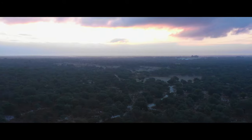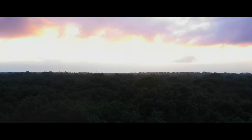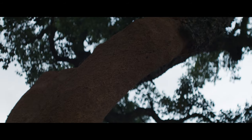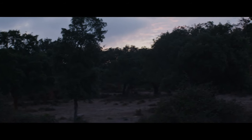So Hugo, thanks so much for having me out to the Cork Forest. Tell us about this forest. Well, we're in the heart of a gorgeous forest. The Cork Oak Forest is a unique place on Earth. It's one of the 36 hotspots of biodiversity, regarded as an endangered forest by the WWF. In these forests, we have about 720,000 hectares, or 1.8 million acres of it in Portugal.